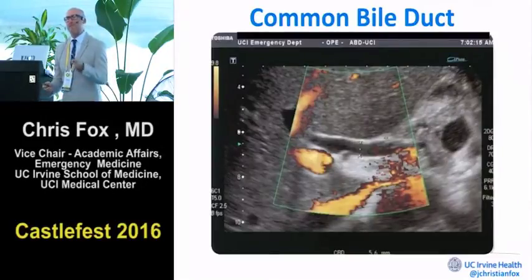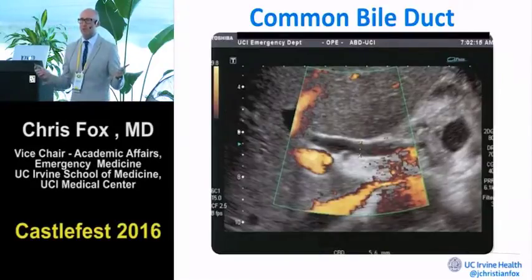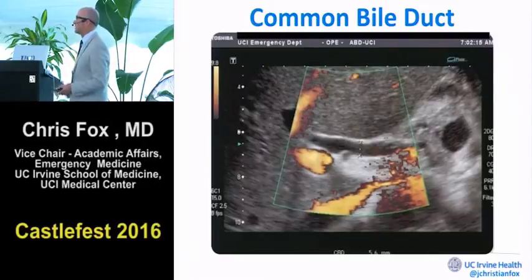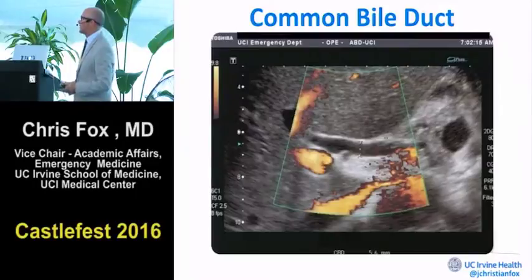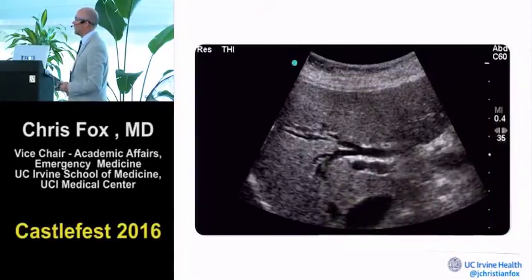So what's a normal CBD? I forgot to mention that. Up to 6 millimeters is normal. All CBDs less than 6 millimeters are going to be normal. And then after about age 70, you get an extra millimeter per decade of life. So a 70-year-old could have a 7 millimeter CBD, et cetera. Patients who've had the gallbladders removed tend to have more enlarged common bile ducts, so you've got to put that into clinical context as well.